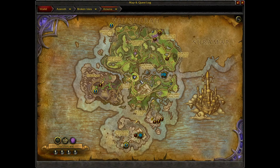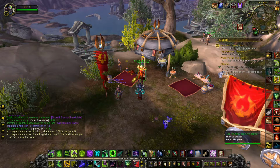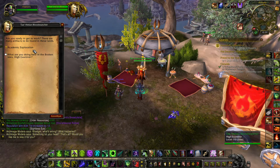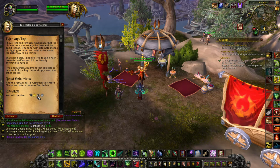East of Illidari Stand in central Azsuna, find Tae'thelan Bloodwatcher at a small camp and speak with him to turn in Academic Exploration. He will then offer a new quest known as Tried and True. This quest makes up most of the substance of this quest line.